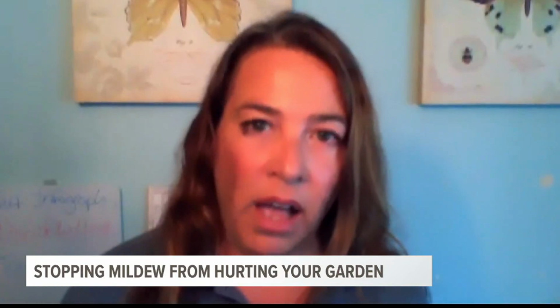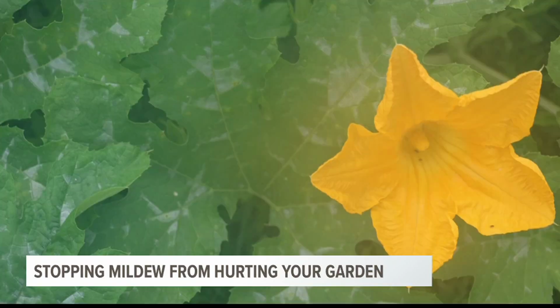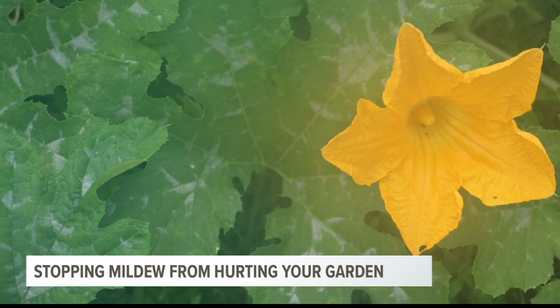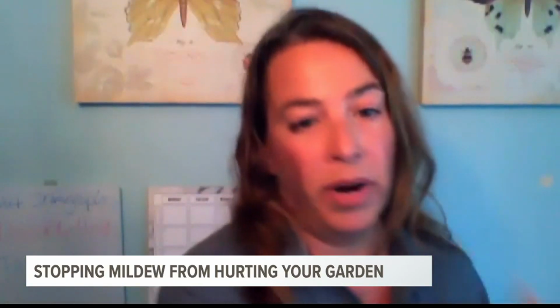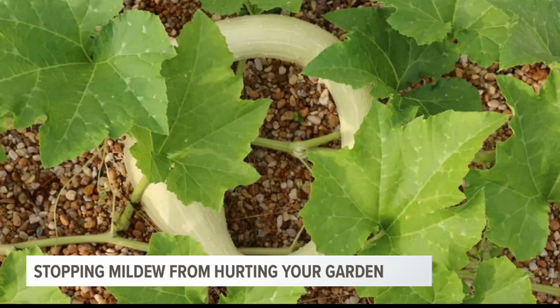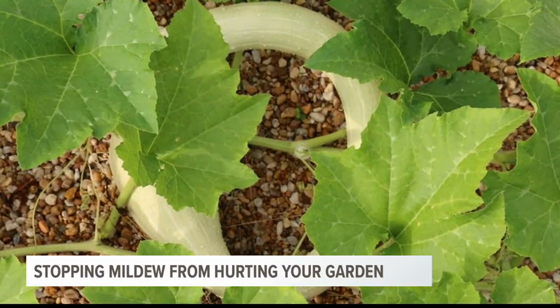This is one of the diseases where crop rotation doesn't really have as much of an impact because it's blowing in from warmer areas. So this is where one of the best strategies is to use resistant varieties.